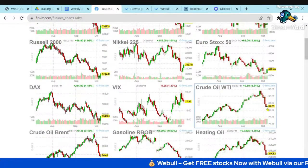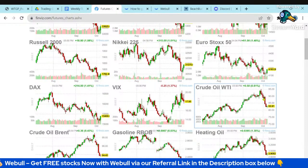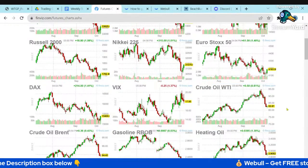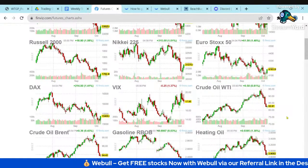See that breakdown in oil. Again, it tested 95, failed, and then broke all the way down. 90 didn't hold very well. 85 didn't hold very well. So now I would expect a test around 80, probably a bounce there. And then we'll see if it trends back up like it had or if it breaks down further.